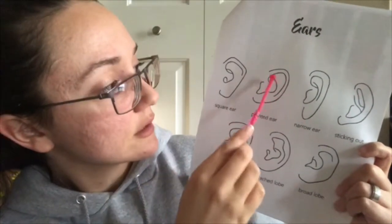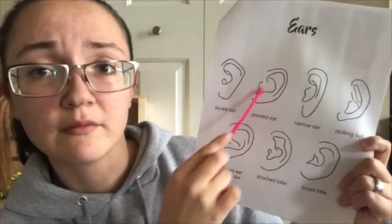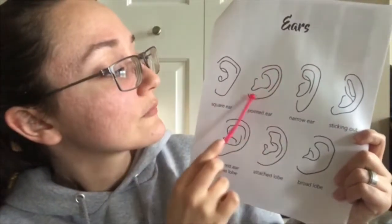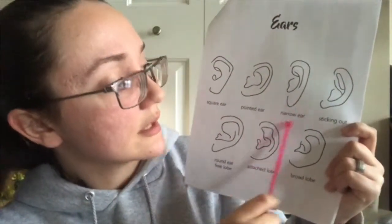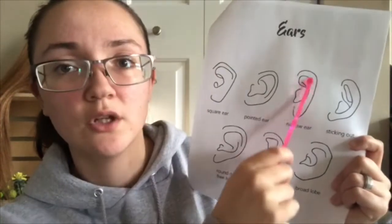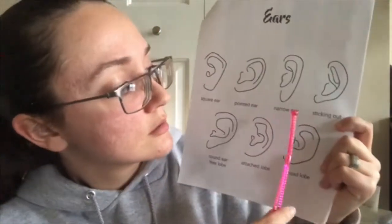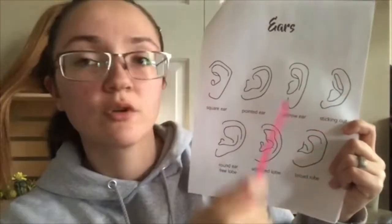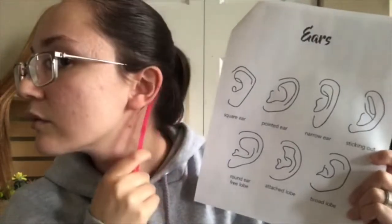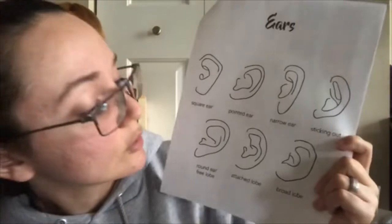Next is the pointed ear. This gets its name from, I'm assuming, the earlobe being pointy, as well as the top of the ear. This is a common ear that we see on people. The next is a narrow ear. This is a long ear. It's long and thin, so you have more of an earlobe with this ear. Then we have the sticking out ear. Mine aren't too bad, but they'd be more out like that. This picture just shows more of a side view of the ear, so they do stand out a little more.